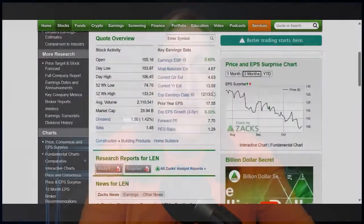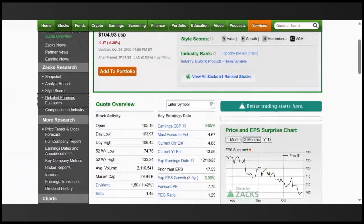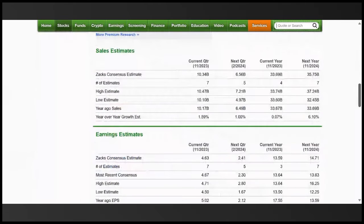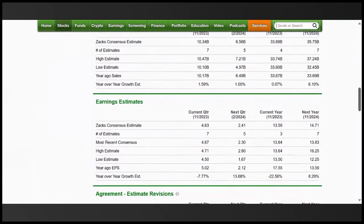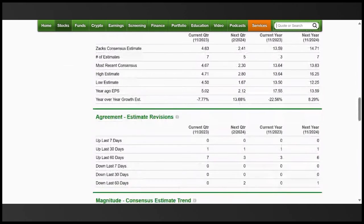It's basically the tab that I use almost every day, the detailed earnings estimates on the left. And then scrolling down, it is around 13. It says 13.59 here for 2023, 14.71 for next year. So not all doom and gloom there. And then we get some revisions over the last 60 or 30 days, because again, they reported a while ago. So this makes sense too for Lennar. Okay, let's look at a couple more.